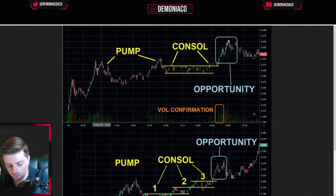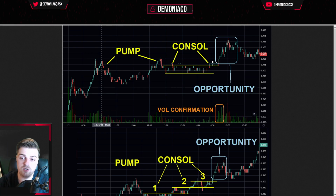Now, there's also a little bit of nuance to this as well. You can see here, as it rallies, it does a pullback, and then there's usually a second wave. Now, there's no one size fits all in terms of rules of how much profit to take after a consolidation. It's not like, hey, once it breaks consolidation, there's 15% profit to be made or something like that. That's not how it works. You've got to mix in tape reading with this as well, so looking at where the sell pressure kicks in, the buy pressure stops.